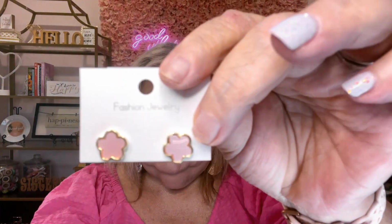Then I also got a pink set. It came with earrings. There's the earrings. It came with a cute bracelet. I can't ever put bracelets on by myself very good, so I'm just going to show it to you like that. It's cute pink. Then I got a pink necklace.